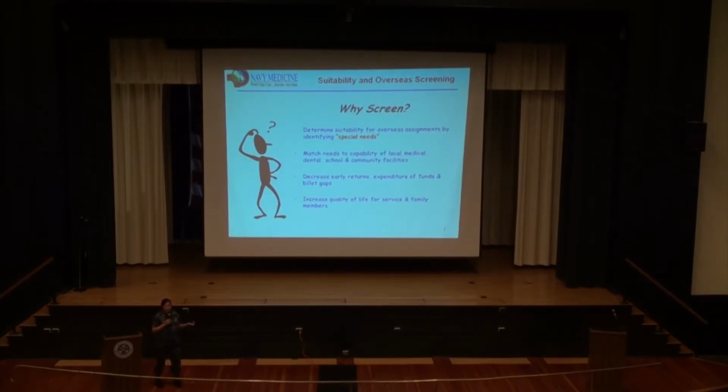So why do we screen? What's the reason that we're screening for all of you? We need to make sure that the gaining MTF that's gaining you is able to provide the needs that you have, whether it's your spouse or your children. We need to make sure that you are going to be happy when you get there. So that's one of the main reasons why we screen you, okay?